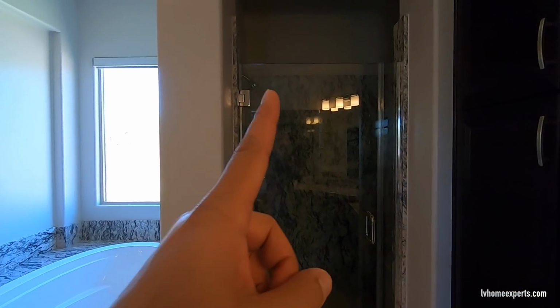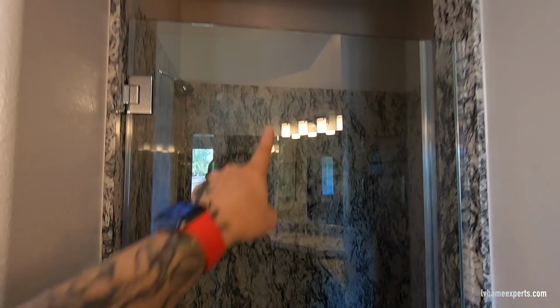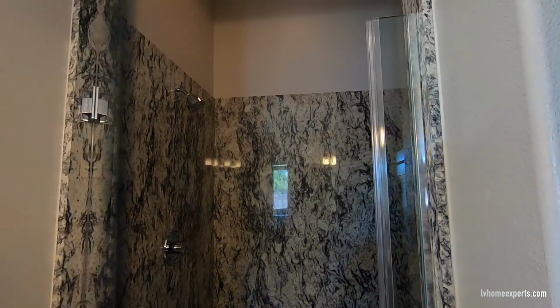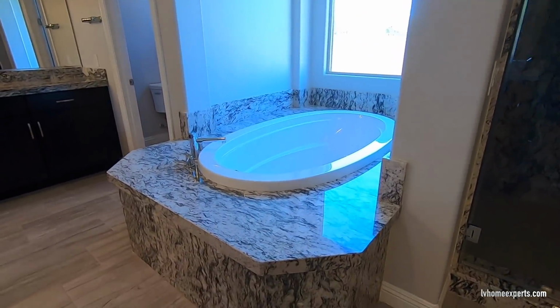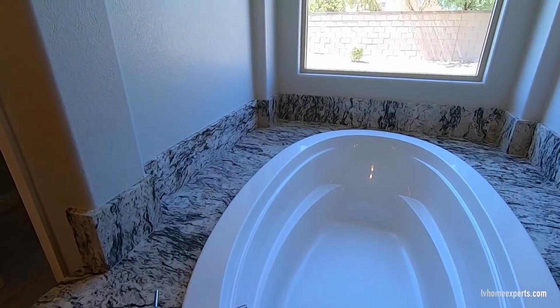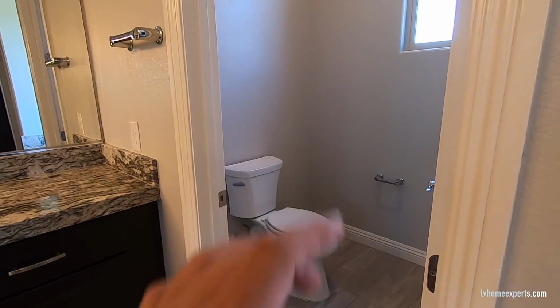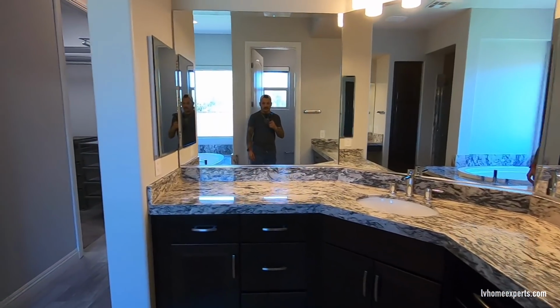However, they should have had a window right above here to get the light inside here. Because this just seems so dark. I mean, that's pretty much one of the faults of this home that I personally do not like. I mean, look at all this stonework. That is just a lot of stonework. Then you got the window, backyard. You do got your toilet here. Okay. All right.